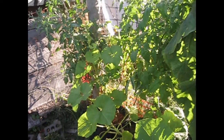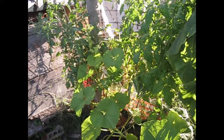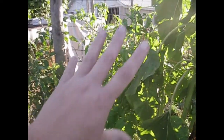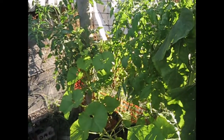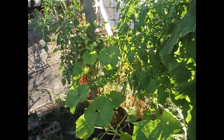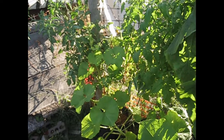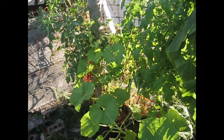So yeah, it's a huge plant. I've trimmed it a couple times, but then after a couple times I just let go, and so it's taking up this whole area. And for a volunteer tomato plant that came up in almost July, this plant has done wonderful.